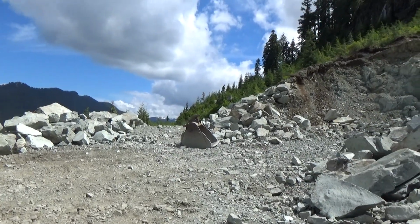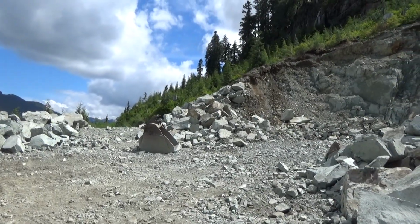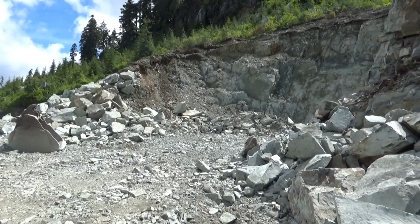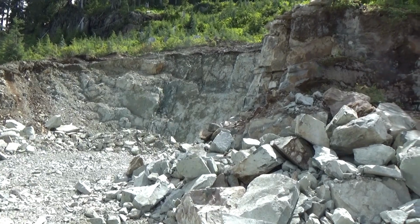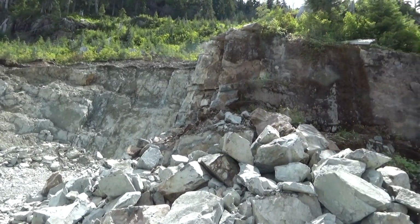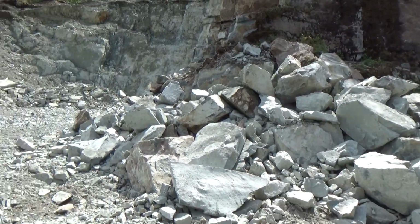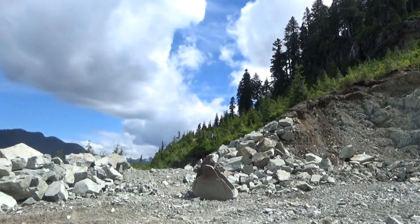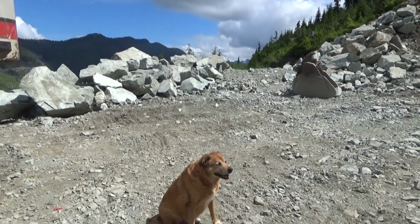I'm going to try and hold this steadier. Not easy. And that's where they're pulling and blasting the rock for now, to crush it for... isn't that right, Cleo? Yeah.